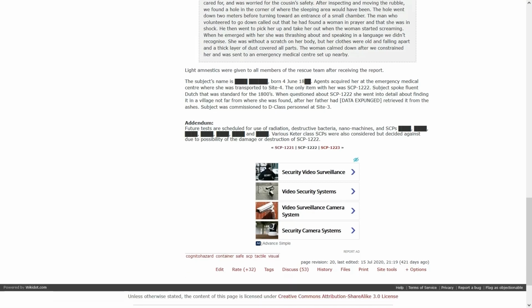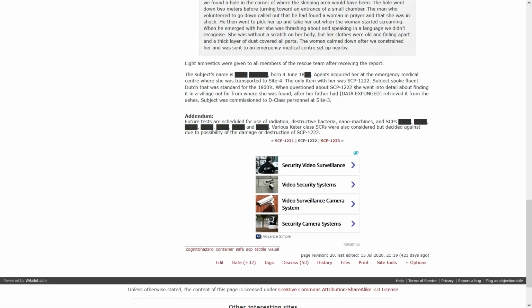Rude! Future tests are scheduled for use of radiation, destructive bacteria, nanomachines, and SCPs blank, blank, blank, blank, blank, blank, and blank. Various keter SCPs were also considered, but decided against due to the possibility of the damage or deconstruction of 1222. Sounds like there's a lot of SCPs you should use that on.